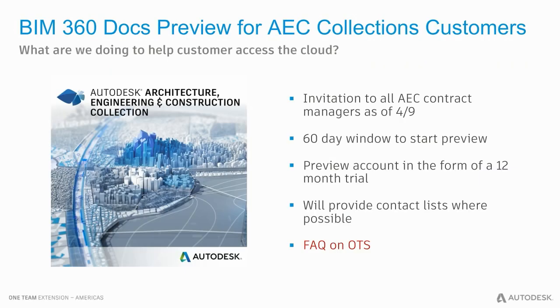It's extremely important to get the cloud into all of our customers' hands, and Connected BIM is BIM plus the power of the cloud. So the AEC Collection is the perfect avenue to do this. We will make it extremely easy to get started with saving projects in the cloud. We're sending email invitations to all of our AEC Collection contract managers on April the 9th. This will start a 60-day window to start a 12-month preview of BIM 360 Docs, and it will provide a contact list where possible for additional engagement with those customers.